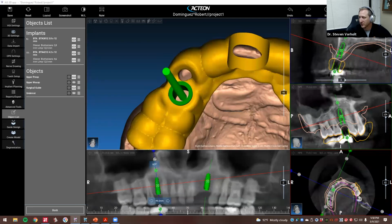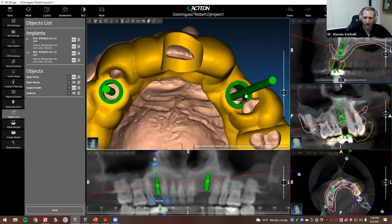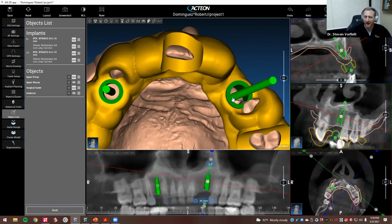How do you know if you've placed your implant deep enough? Good question. If you're doing the fully guided, I could have placed the implant through the guide using that stop position. I knew it was stop position 3, and then I would know that it was planned to the depth that I had it planned.